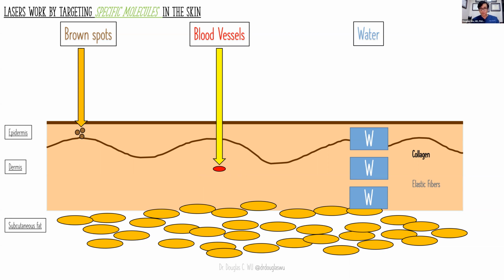And then finally, when we talk about skin texture and stuff like that, we heat up the water, and that heat gets transferred to the cells and stimulates collagen and all this kind of good stuff, and that rejuvenates the skin. But we're going to be focusing on brown spots and red spots today, so not really about that water part.